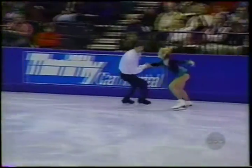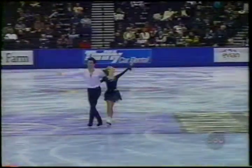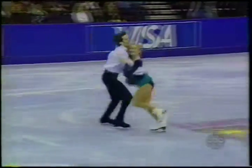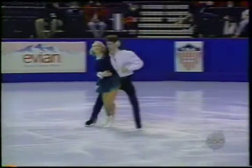Here we see the influence of step dancing again. Irish step dancing is a very creative line for them to take, but it's extremely difficult to maintain the quality of step dancing while you have long flowing edges like they do. They have some very innovative lifts in this program.